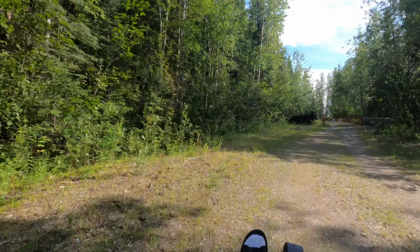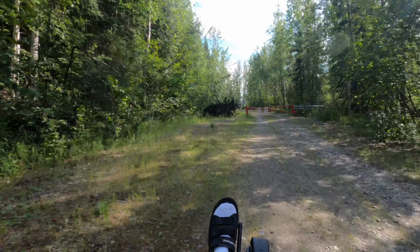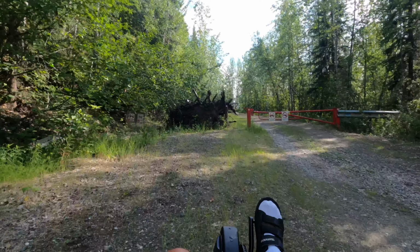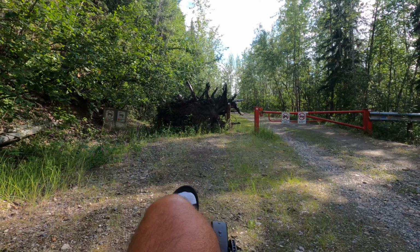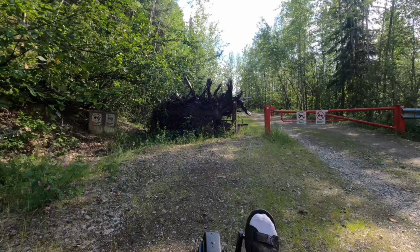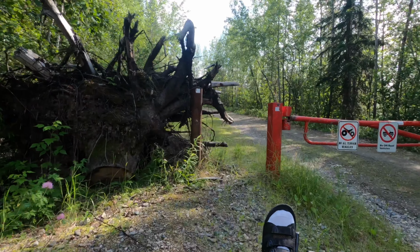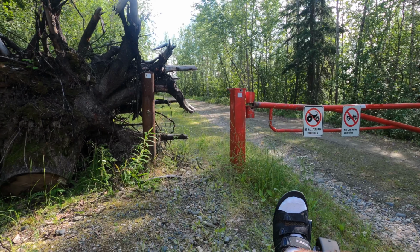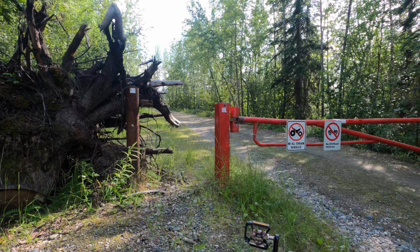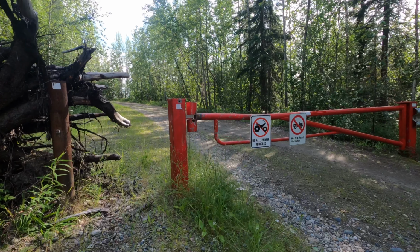Aww. For some reason, I don't know if we can get around that or not. Let's go take a look here, because I'm not an all-terrain vehicle, and I'm certainly not an off-road vehicle, and that doesn't bode well. Well, not very friendly of them, but I'm also seeing I don't think that gate's actually locked. So let's go.